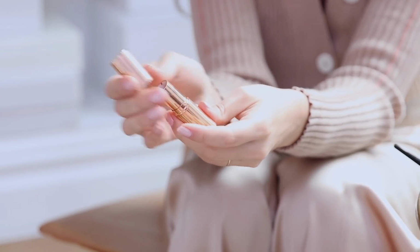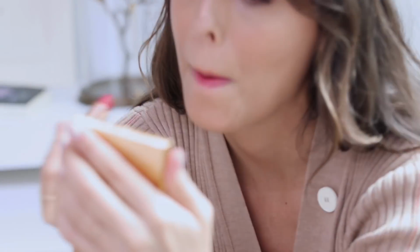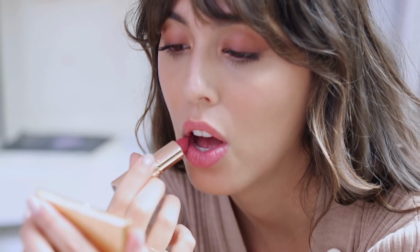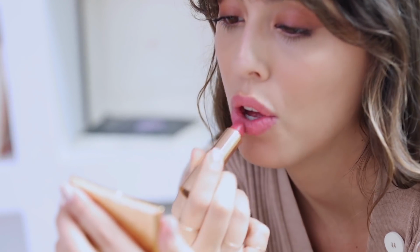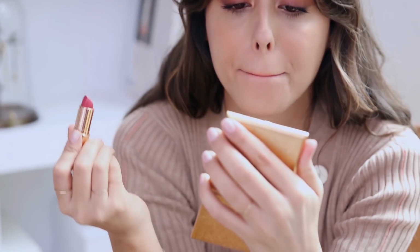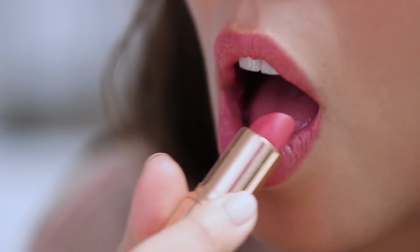For lipstick, I've used this lipstick many times. It's one of my favorites. I feel like it's really one of my essentials. It's a perfect pink to go with olive skin. It looks natural, and it's also kind of a similar color to my lips, but a bit better, I would say. So I'm gonna apply a very thin layer because, unless it's a liquid lipstick, I like to have a very thin layer so it looks like it's my own color.